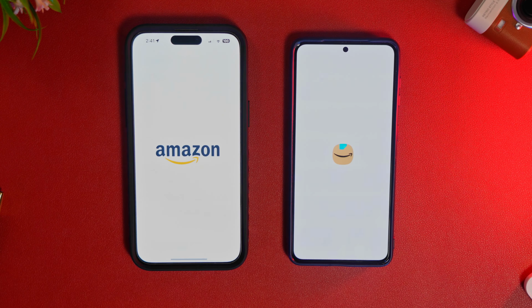Oh, this is unbelievable. The S21, which is a 4-year-old device, is beating the iPhone 15 Pro Max, which is the latest device, in almost every app opening. We check with Canva.